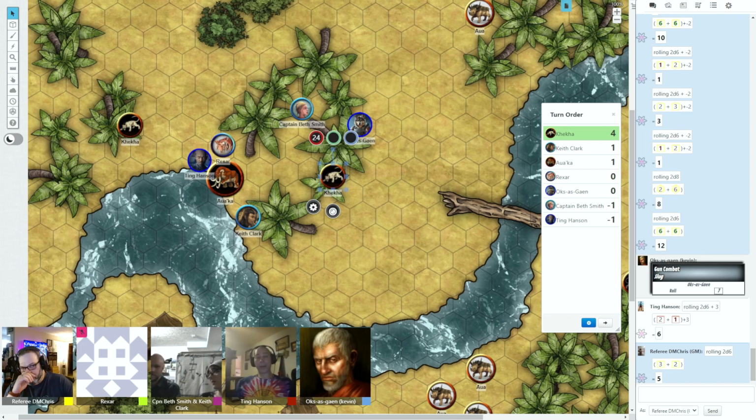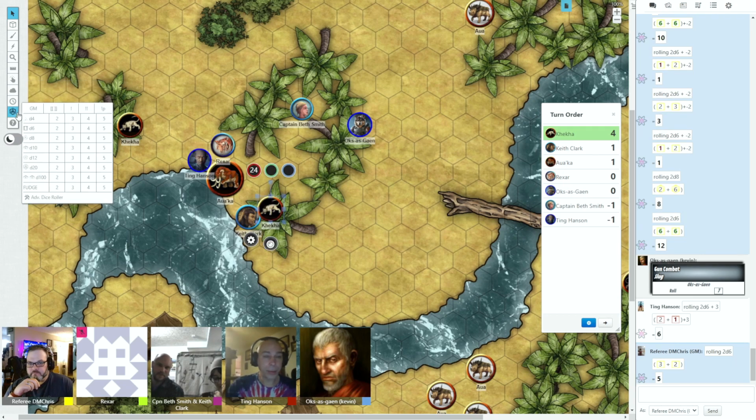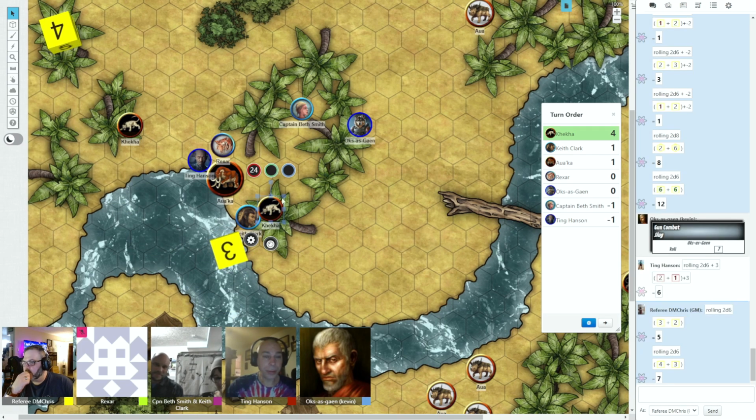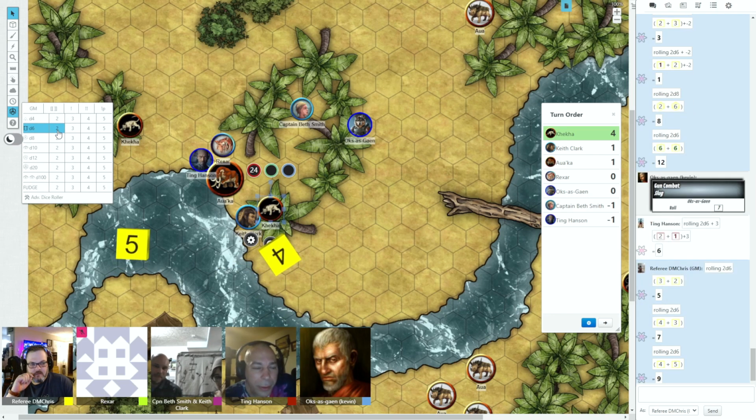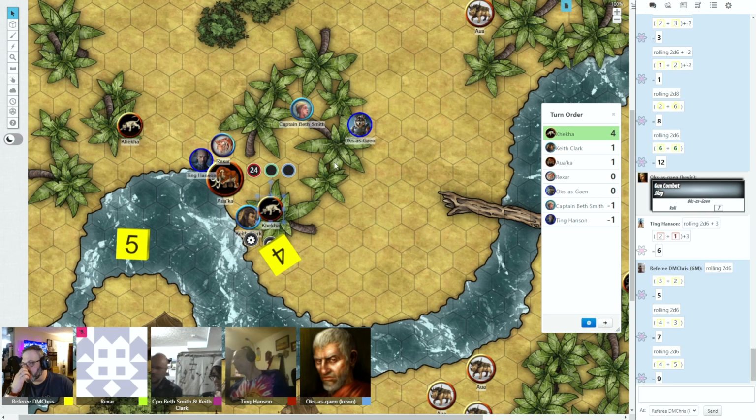I think is going to try and bite Keith. Yep, he's going to try and bite Keith. He gets an 8 that hits. And... ouch! He bites down for 9.